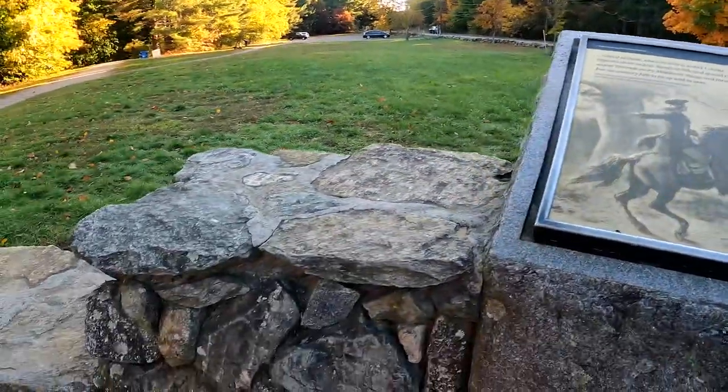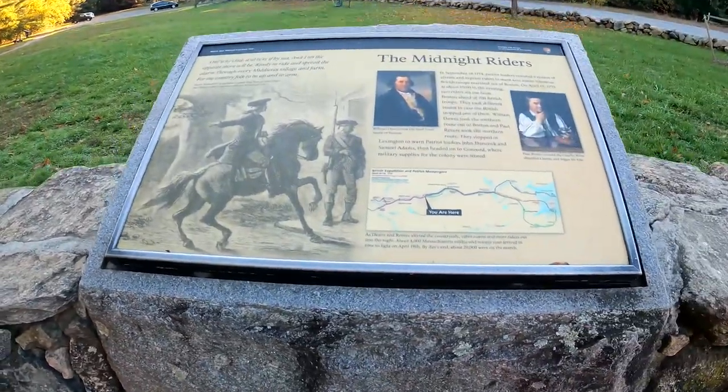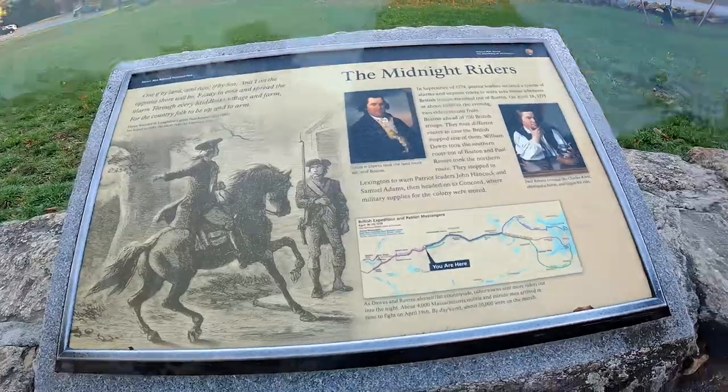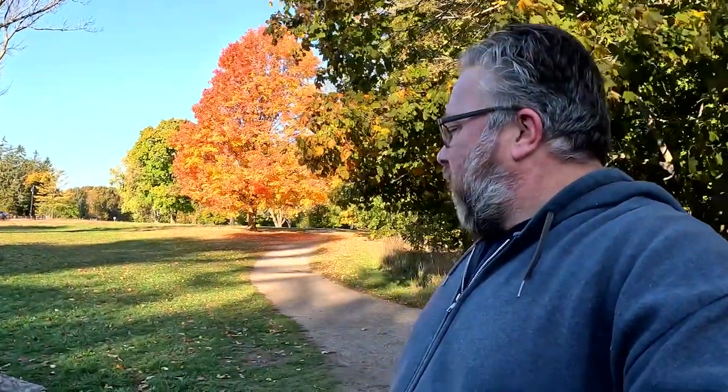He took his horse. He walked back to Lexington, and I guess he was there in about time to hear the gunshots being fired there, but yeah, this is where Paul Revere was captured. There's Route 2 right there.